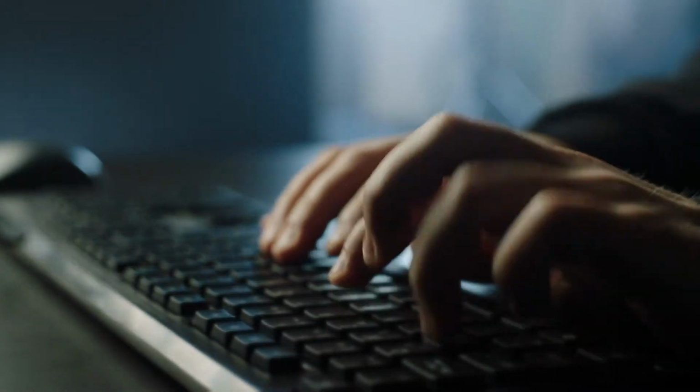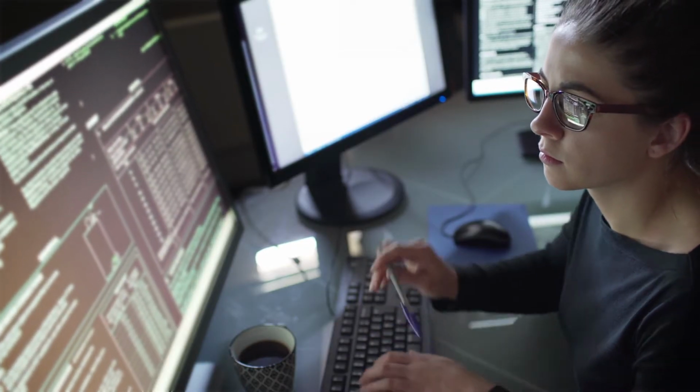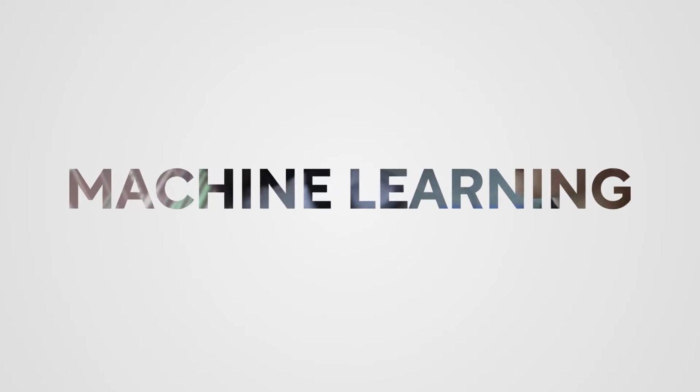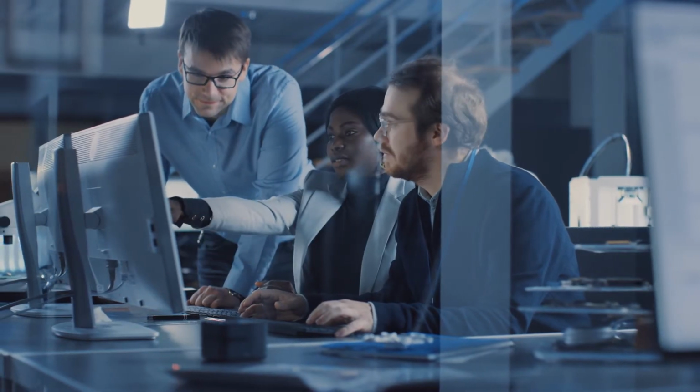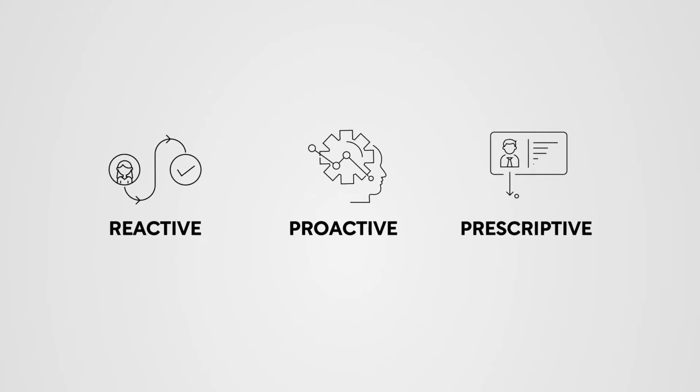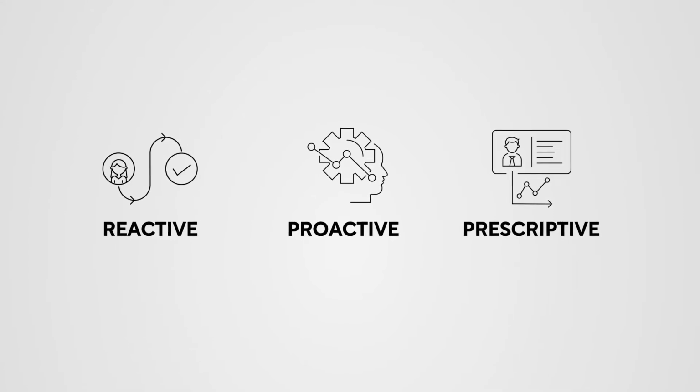SAP provides a data-driven approach, being able to apply things like machine learning to help drive these maintenance strategies across your maintenance organization. And so being able to take work history, combine that with edge computing technologies, can really drive and move you from that reactive to more proactive and prescriptive maintenance procedures and strategies.